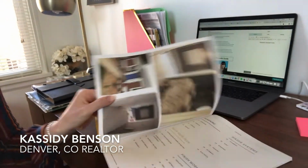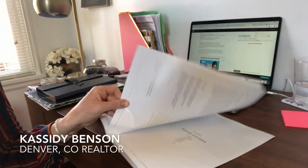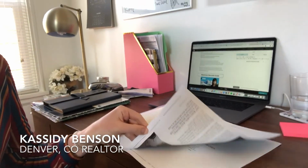I want it to be a resource. So this has been a total labor of love, and it has turned out beautiful. I have contractors' names and phone numbers, budget. This tells you everything you need to know. So I would love to share this guide with you, your friends, your family, your neighbors, anyone who's thinking about remodeling their basement. Please let me know. I have 100 printed and I would love to distribute them.